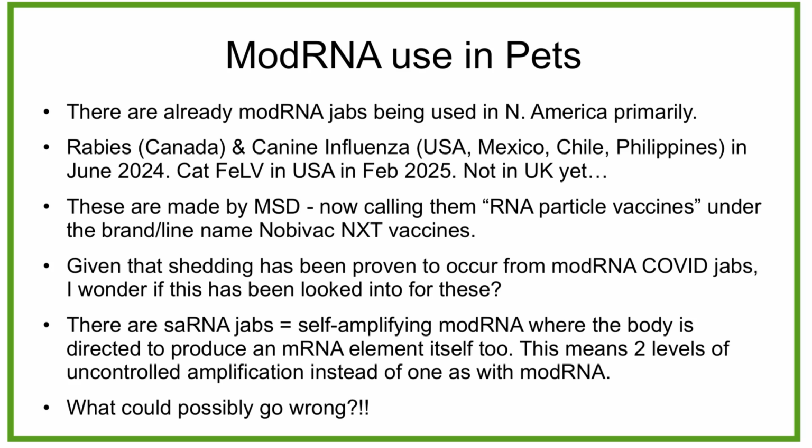So obviously, a lot of us have got animals and pets as well as our farm animals. So there are already mRNA jabs being used in North America primarily already. They've got a rabies one in Canada, canine influenza in USA, Mexico, Chile and Philippines, which came in June 2024, and there's a cat FeLV, feline leukemia virus, in the USA. It started in February, so just happened in 2025.